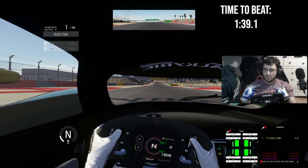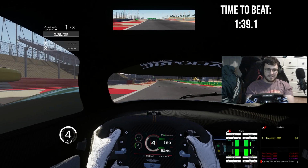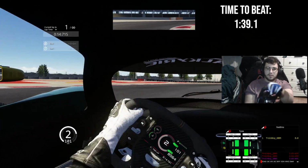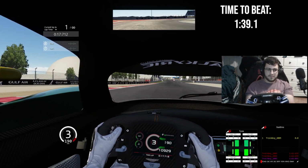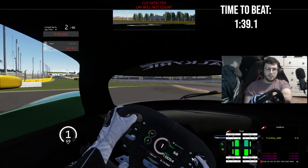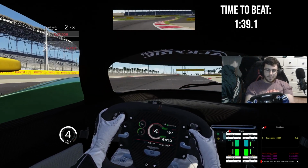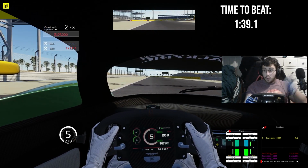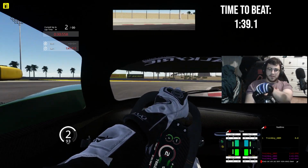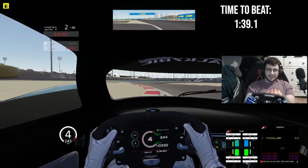Alright, we're gonna do one more run of this, and then I think that's gonna be it. I think I can get it, though. I just need 2 seconds. Which sounds like a lot, but there's a lot of time on the table here. Especially at corners like that one. One more good lap, I think. And then getting within 2 seconds with this car, which is a road car. Or not a road car, it's a track weapon, but the LMP1s were not based on road cars. And this is based off of a road car, which is just ridiculous.